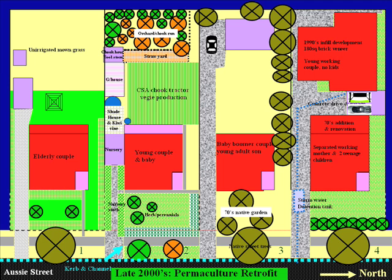The son's a bit of a tech head and converts the big double garage up the back to a metalworking shop, and they put photovoltaic panels with grid feedback system on the back. The parents have got a bit of money, and they decide to take down the dividing fence and use the big driveway as a common access driveway into both blocks.